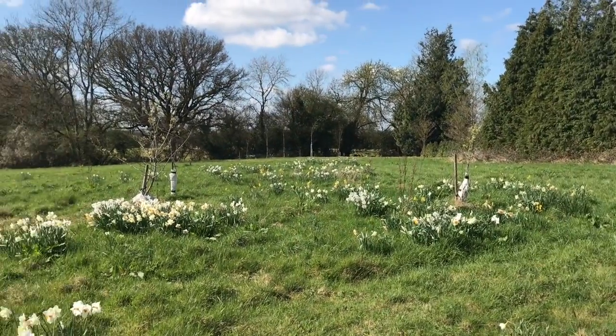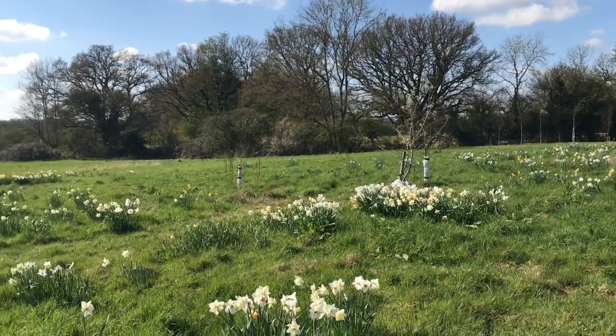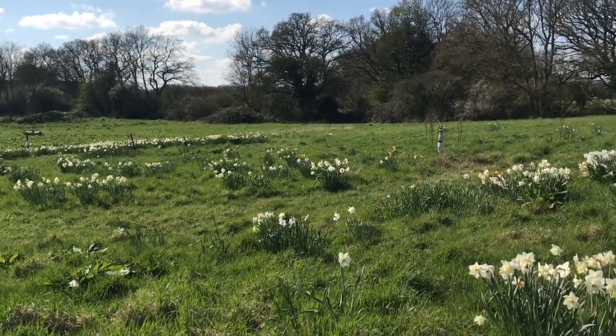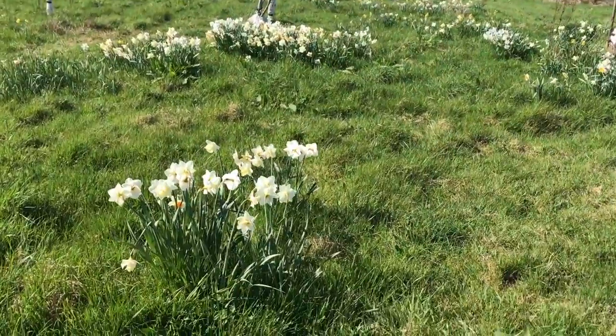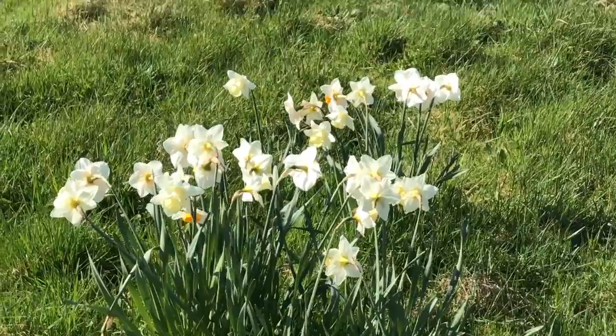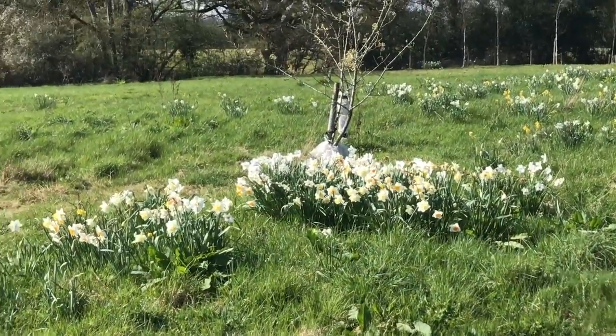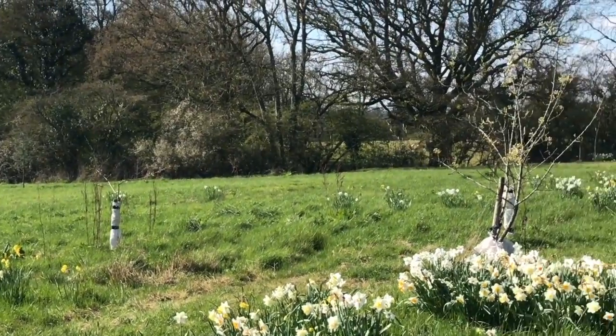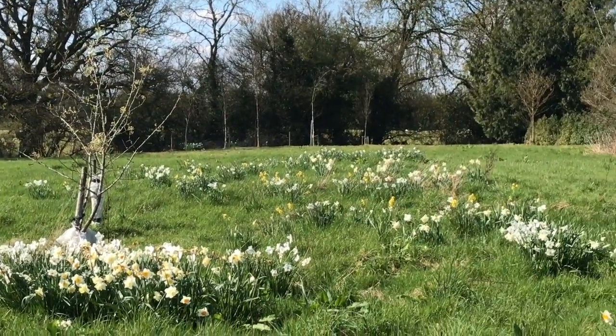I just wanted to show you one of our fields that is looking particularly beautiful at the minute. I can turn this camera around. We planted these daffs up. It was one of the last things I did with my mum, and it just is looking stunning at the minute. They always cheer me up so much. I tried to go for lots of different varieties to spread the flowering time, but suffice to say they all come out in one go, which is still beautiful.